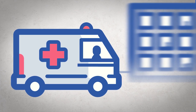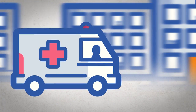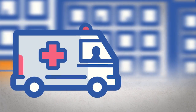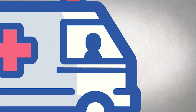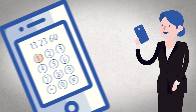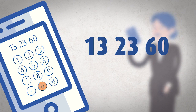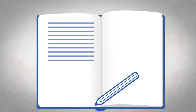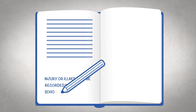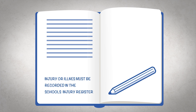When a work-related injury or illness has occurred, you must make sure that you seek appropriate medical treatment for the injured or ill staff member. If there has been a serious incident, notify WorkSafe immediately on 13 23 60. The injury or illness must be recorded in the school's injury register. This can be done by the injured staff member or someone on their behalf.